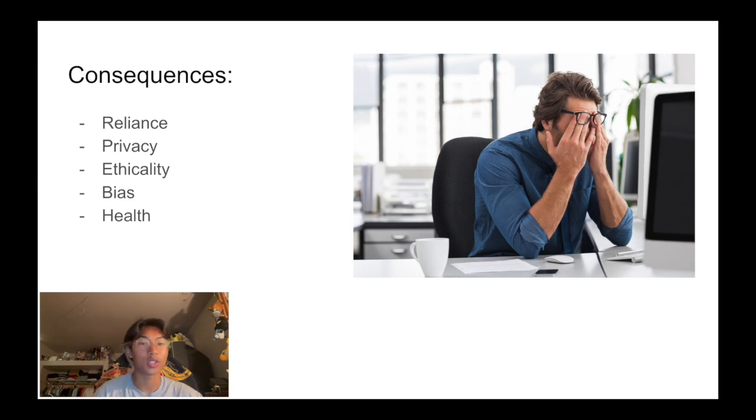HCI is also a victim to bias and discrimination. HCI can perpetuate bias and discrimination if technology is designed without considering the needs of diverse user groups, or if it's trained on biased data. Finally, HCI has health concerns. HCI can have negative impacts on users' health if technology use becomes excessive or addictive, or if it leads to physical or mental health problems. Overall, HCI has the potential to create significant benefits for users and society, but it is important to consider the potential consequences and to design technology that is ethical, accessible, and user-centered.